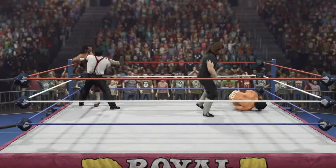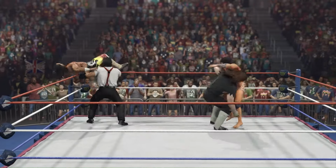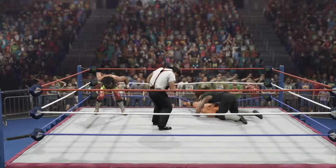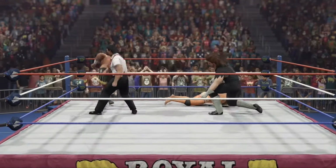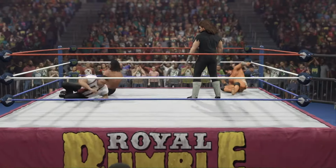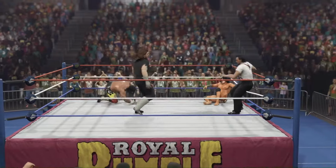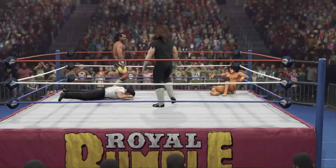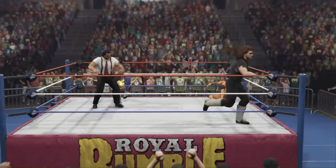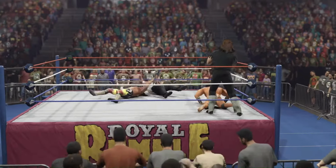Sidewalk slam! Almost drove him through the ring. Going for it again. Down on the skull. Set him up. Russian leg sweep. Into the corner. Uh-oh. And he's able to reverse.